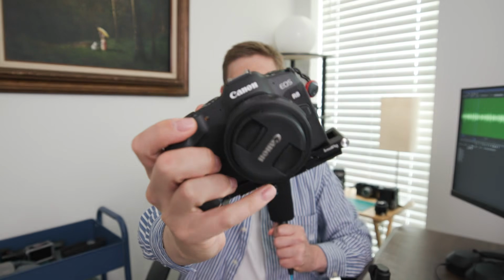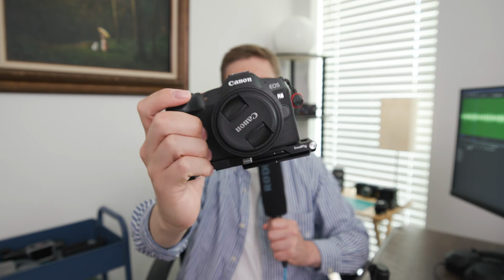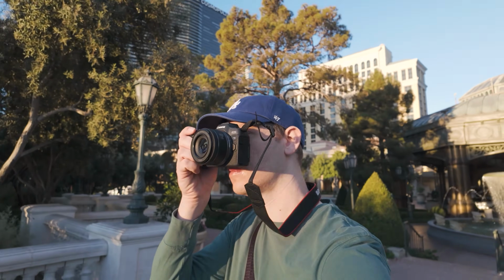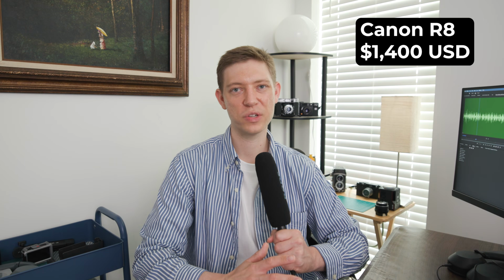Now, one thing is the size was a little too small for my hand, so you do see I got a small rig cage just to put on the bottom so my bottom finger can sit there and relax and feel comfortable when I'm out there taking photos and video with the Canon R8. If you do go into the mirrorless realm, you are going to spend the most amount of money, because I think the Canon R8 right now is around $1,400. Then you're going to spend another $200 to $300 on a beginner starter lens, and that's a whole other rabbit hole that you can go down.